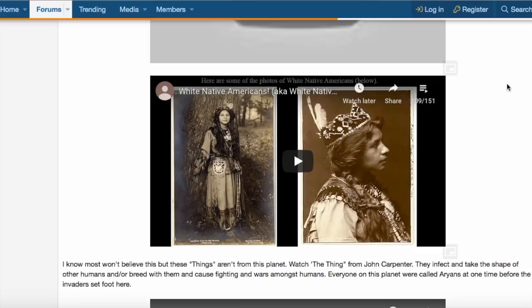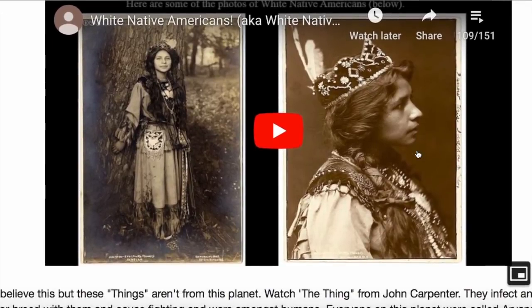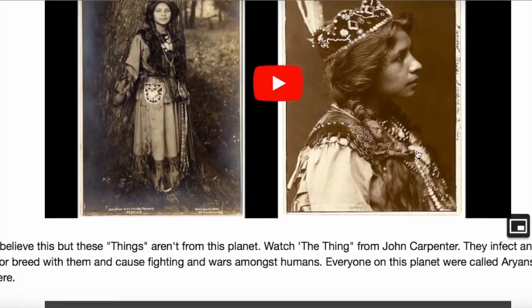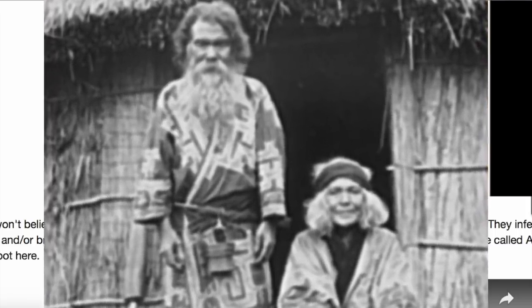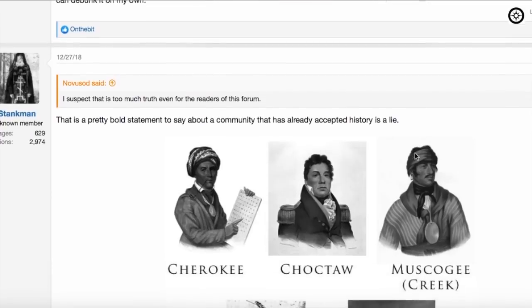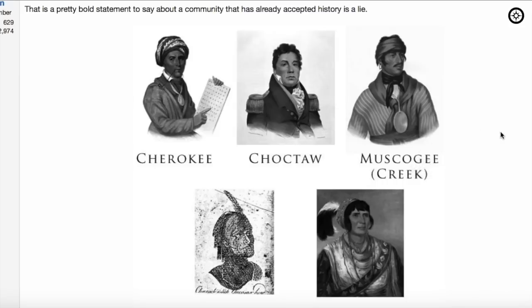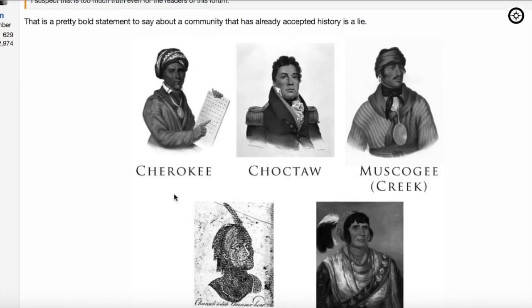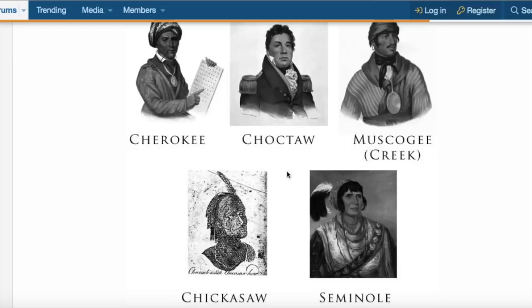Here a little look at fair-skinned Native Americans, and really reminding me of the Ainu of Japan, also a fair-skinned Japanese culture who does not seem to bear any resemblance to modern Japanese. And here a little look at some Native American tribes and what their people may have looked like. So here we have a Cherokee, here a Choctaw, not at all what we would expect.